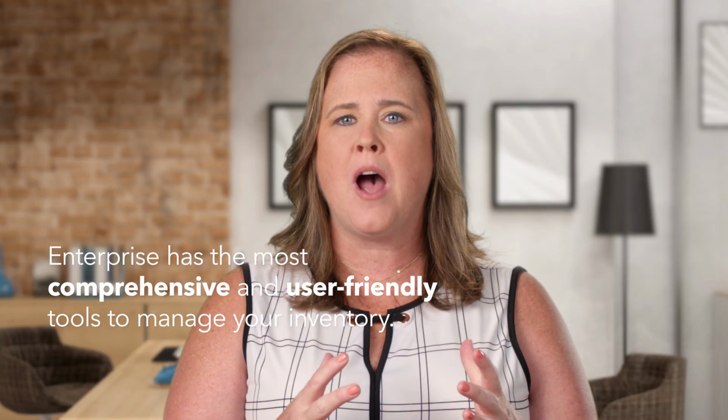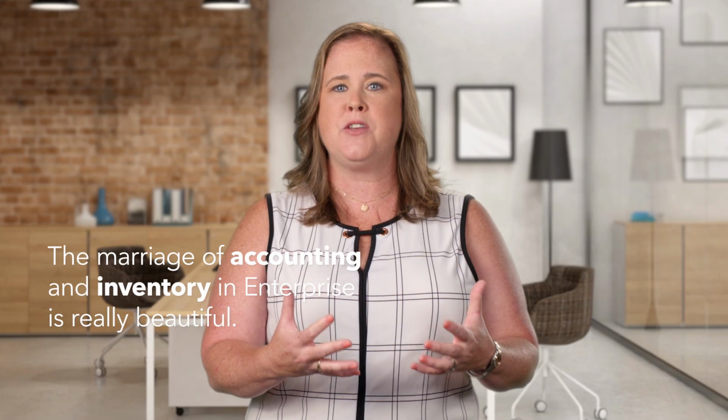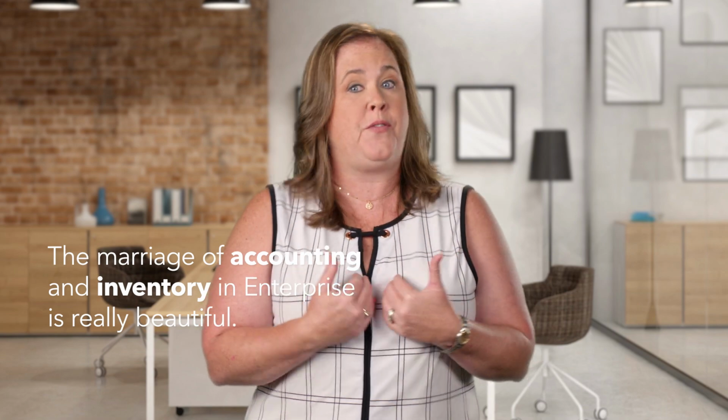Of the whole QuickBooks family, Enterprise has the most comprehensive and user-friendly tools to manage your inventory, letting you track it across warehouses down to the specific bin or pallet. Orders are pulled from the right locations. Inventory levels are updated in real time, and it's all reflected in your numbers. You can also track the landed cost of each item you sell and set automatic POs for when an item or material starts to run low. The marriage of accounting and inventory in Enterprise is really beautiful if you ask me.